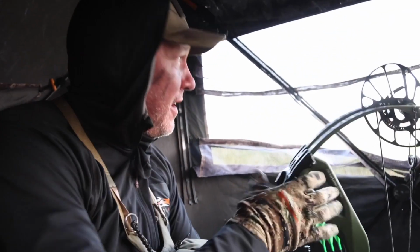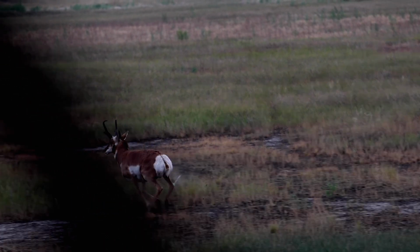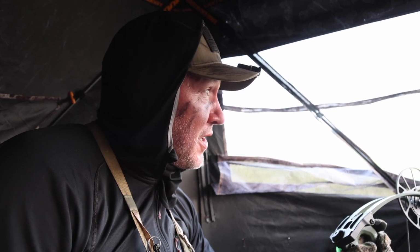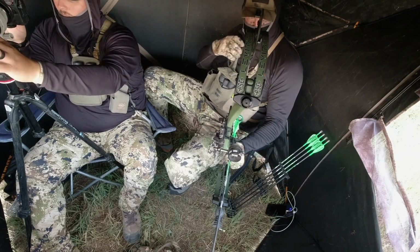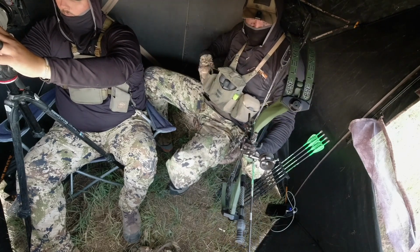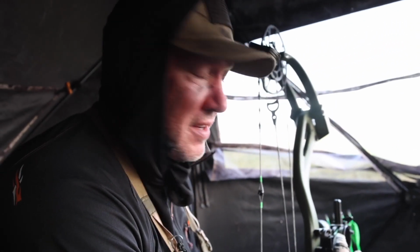Tell you what, that shot was not where I wanted it to be. I was probably back 10 inches. I was pulling as hard as I could because I knew he wasn't going to come in. At first I did. Honestly, I thought he was going to come in and drink with those does. He looked like he was tired. So I ranged the does, 20 yards. Then when I thought he might just stay out there, I got another range on him, and he ranged 37.5. My second pin is 38 yards.